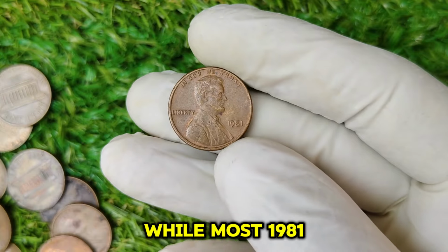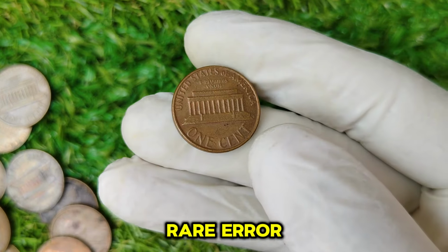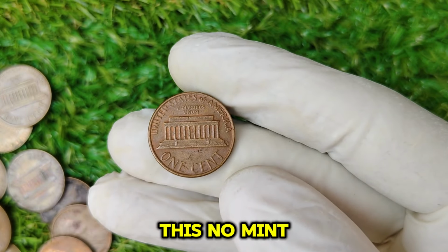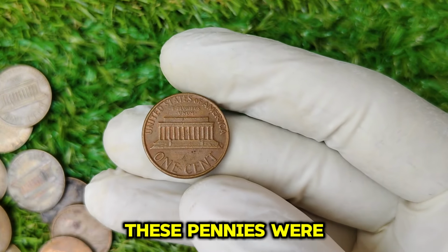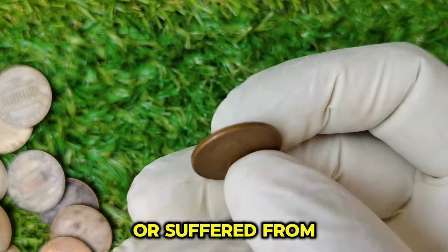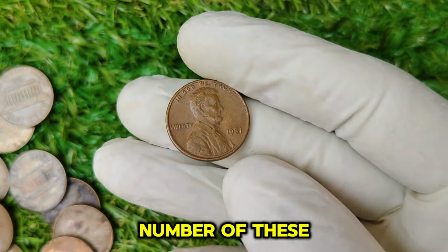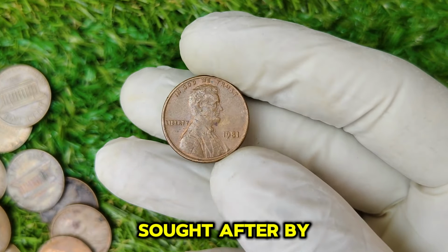While most 1981 pennies from Philadelphia didn't have a mint mark, there's a very rare error version of this coin that's been found with peculiar characteristics. This no mint mark error isn't just a typical Philadelphia penny. It's believed that these pennies were either struck improperly or suffered from some unusual die error. As a result, only a small number of these error coins have ever been found in pristine condition, making them highly sought after by collectors.